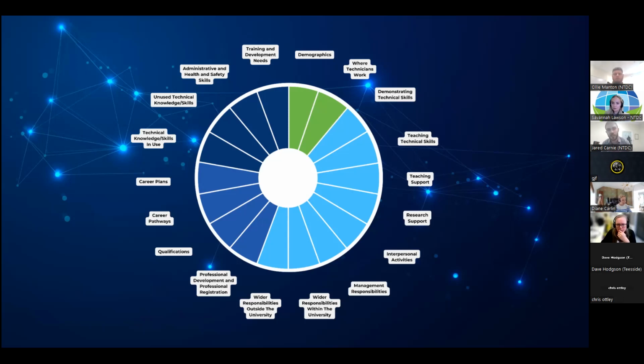Where do people want to see their career go in future, and what support would they like to receive to help them achieve this? Then, as I mentioned, we have this vast database of technical skills that might be used, and this allows the survey to capture not only technical skills that people might currently be using as part of their role, but also technical skills that they have experience of using that they might not be utilising at the moment in their current role. So this gives you a sense of untapped skills resources within your technical workforce as well.